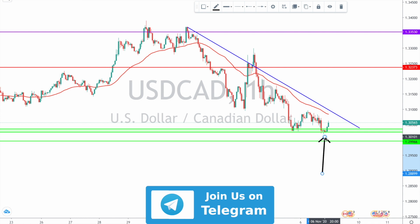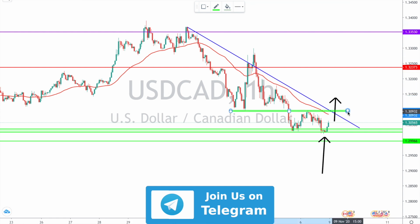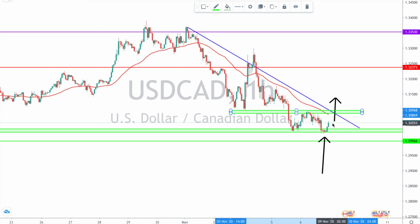trend change. And to confirm it, we want to see a clear break right through the 50 EMA and the trend line, and of course the 1.31 price level, because it presents some strength as well. So we have this multi-confluence area, and if the price will successfully break right through it, we can consider this as a buy. So with that being said, let's move to the gold.